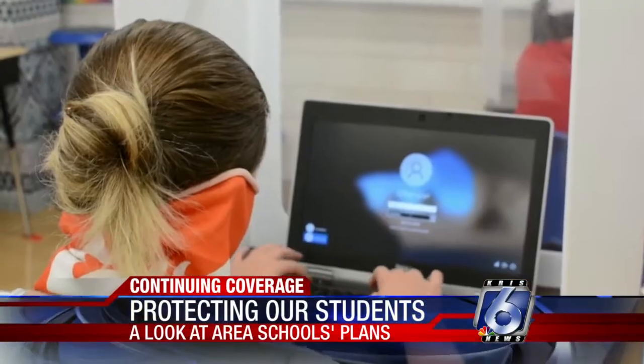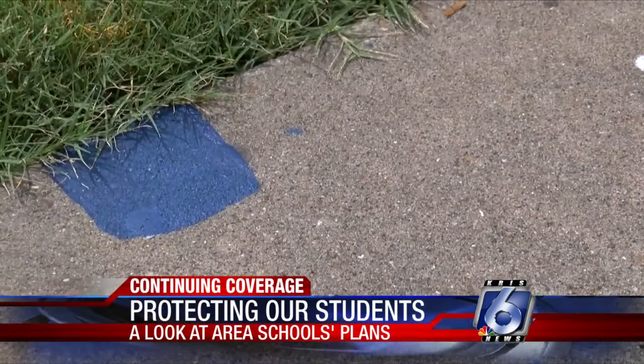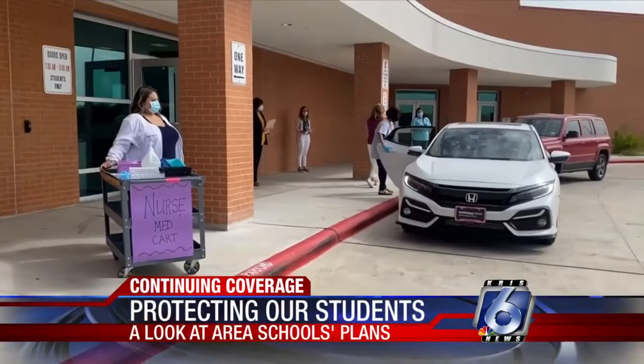The district is using pods to keep students safe, and a protective pod will be assigned to every student before class begins. I like it because I think it's going to help keep them safe, but then I don't like it because they're wanting to socialize with their friends.